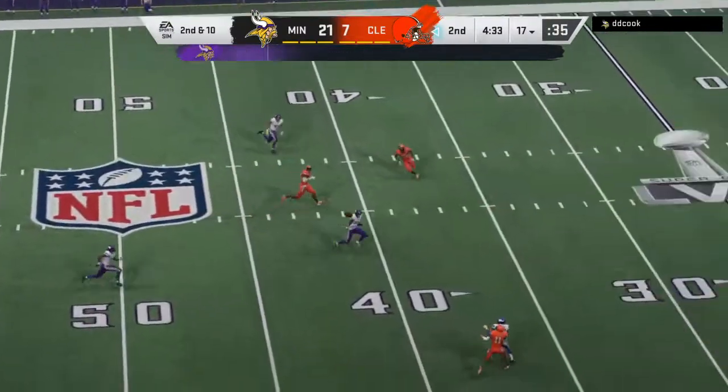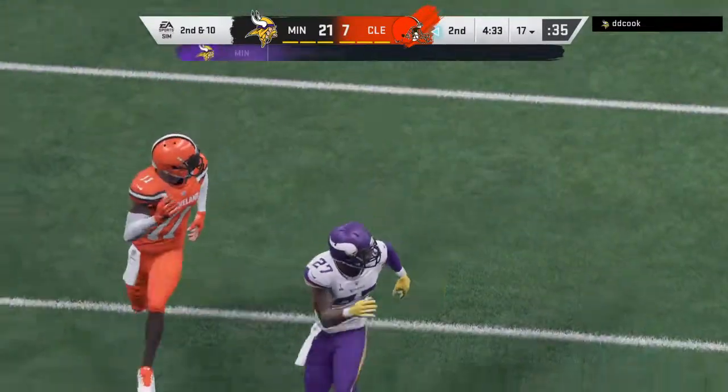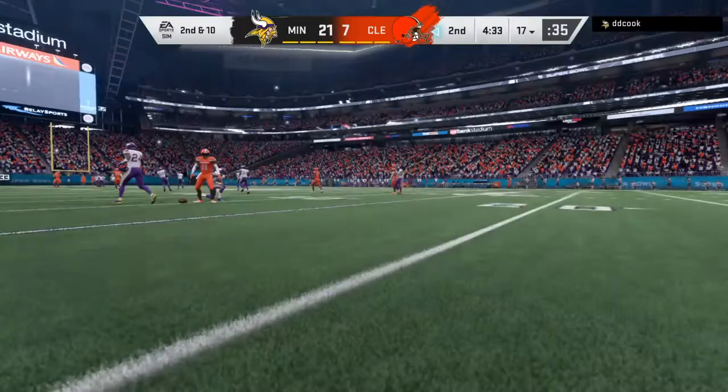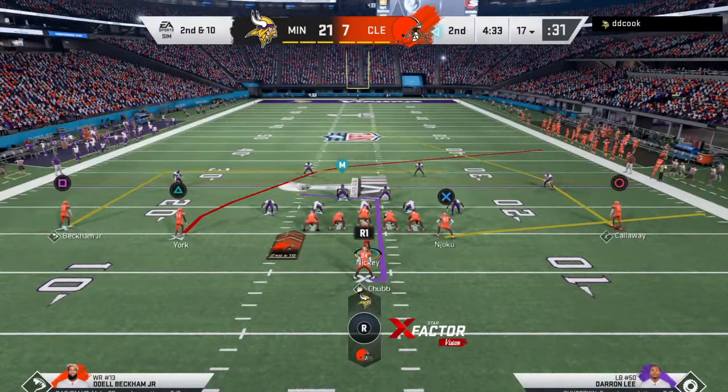A lot of contact there, but there was no way it appeared that he was going to get a flag on that one. Looking for it, but he wasn't going to get it. And as an ex-defensive back, you love it when they let you play and jostle downfield. After the incomplete pass, here now is 2nd and 10.